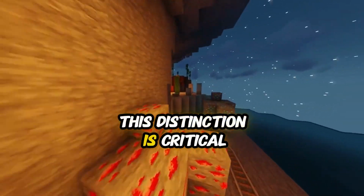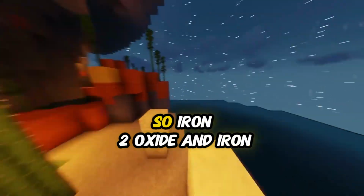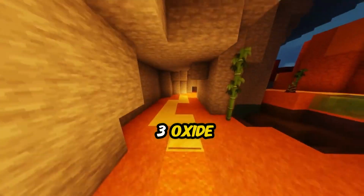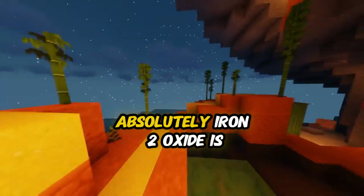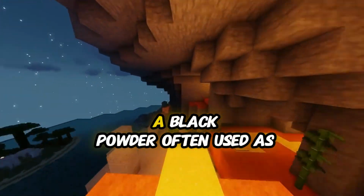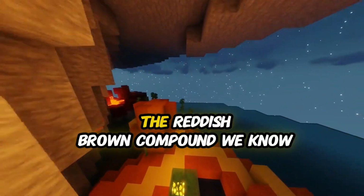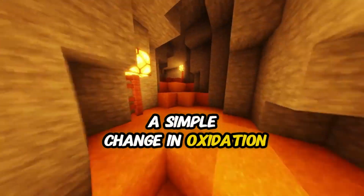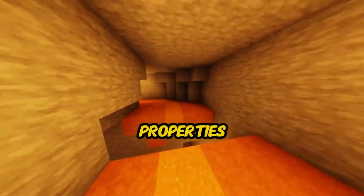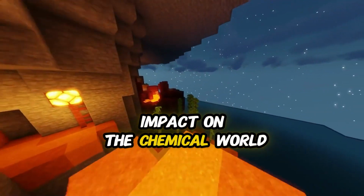This distinction is critical as different oxidation states lead to different properties. So iron 2 oxide and iron 3 oxide, even though they both contain iron and oxygen, behave differently. Absolutely. Iron 2 oxide is a black powder often used as a pigment, while iron 3 oxide is the reddish-brown compound we know as rust. A simple change in oxidation state leads to drastically different properties. It's incredible how those tiny electrons have such a profound impact on the chemical world.